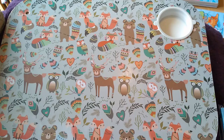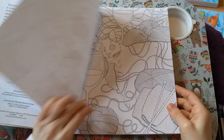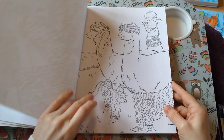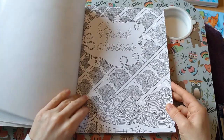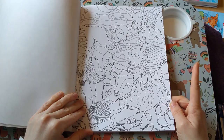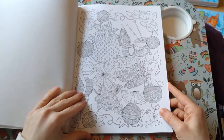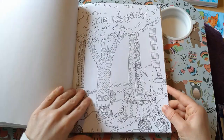This is Knitting Notions. So this is cute. Different knitting related images, some with words. Look at these guys. Bunnies. Chickens. Yeah, feeling that. Lambkins. Oh, hang on. Tails up, they're kids, they're goats. Knitted fruit, mole cats. Oh, Shetland ponies. Yeah, right. Squirrel that knits.